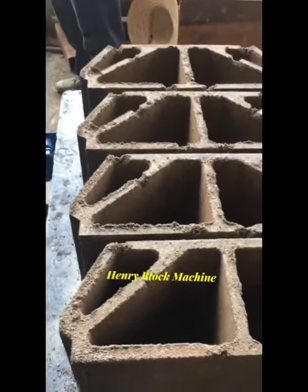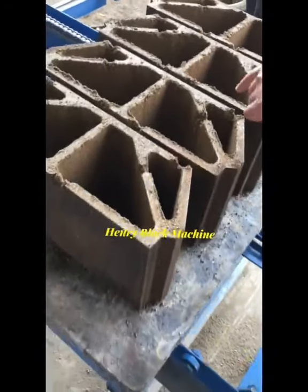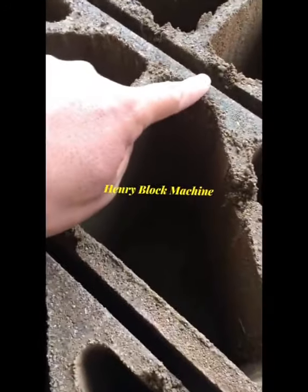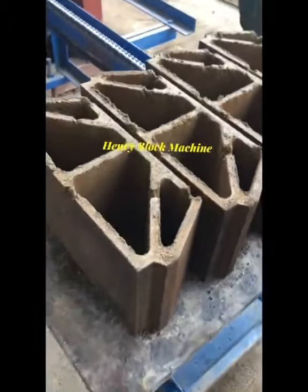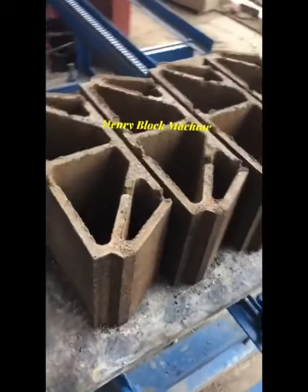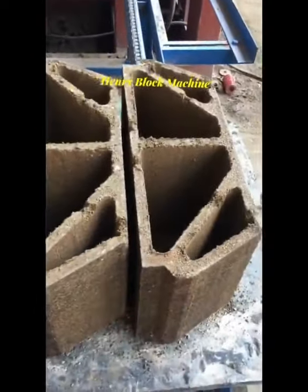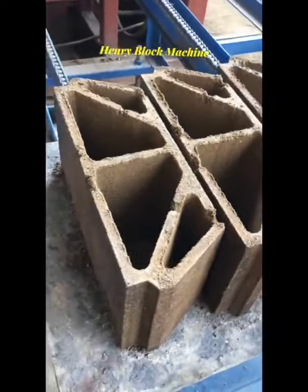Very good. And you can see now the thickness of the block's wall is only 13 millimeter. But you see, it's very good now. It produced out successfully. Wow. Look at.